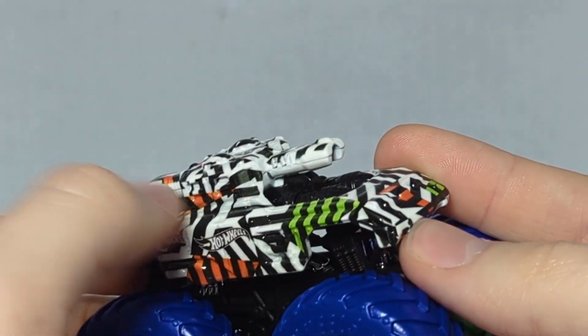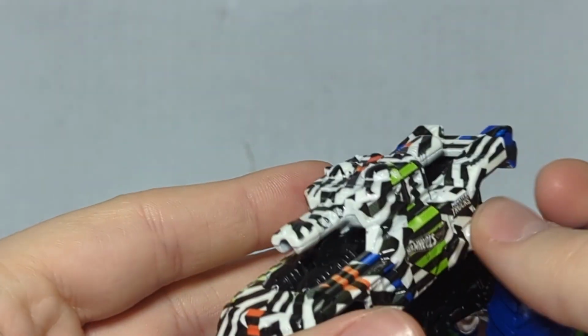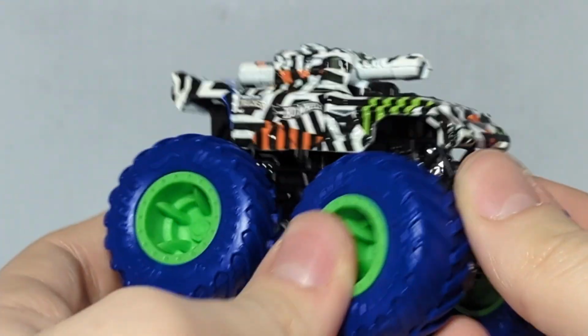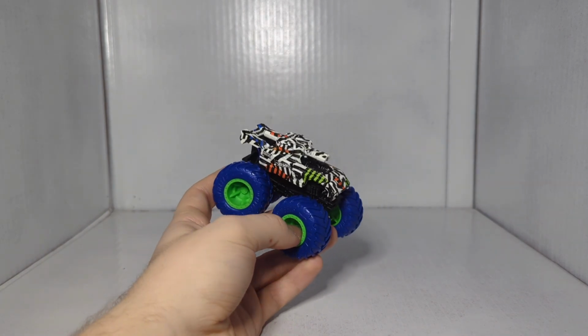I don't know if the color splotches necessarily sell the illusion very well because, you know, the color splotches kind of throw it off. Maybe if this was in black and white, it would really mess you up. I don't know. But anyway, yeah, there you go. That is Invader, the sixth truck for today's video. Yep. And we're going to go on to number 7 here, which is a really interesting one.